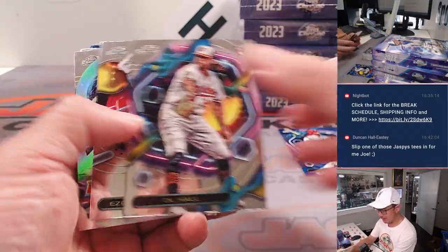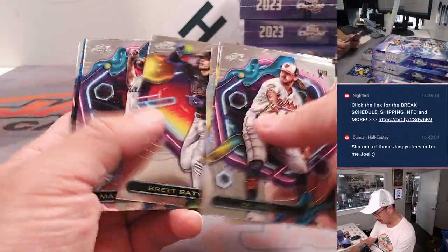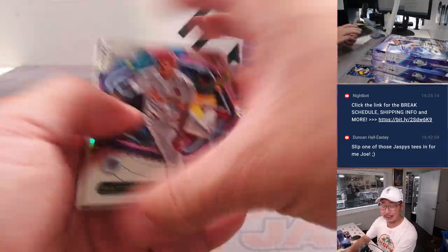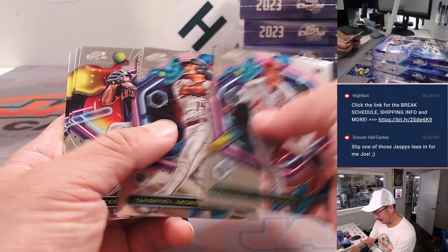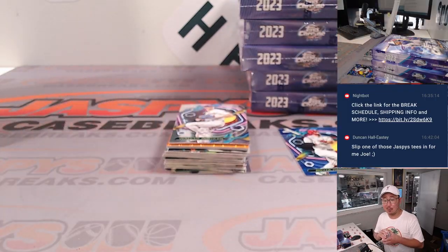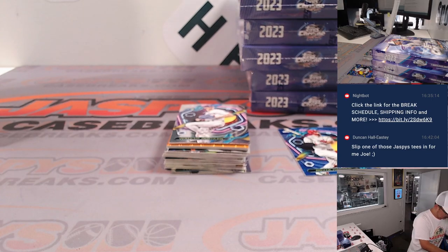These are short printed t-shirts. And unfortunately, Duncan, there is a very long list of people that we owe t-shirts before you get one.